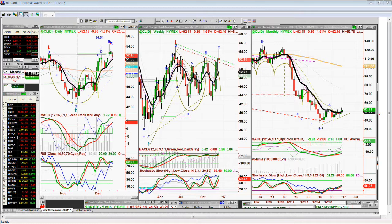Now the MACD is still very strong at that peak E of yesterday at 54.51, but look at the stochastic, it's turning down. So it says to me that crude oil still has internal strength, but on a very short-term basis, it could pull back a bit.